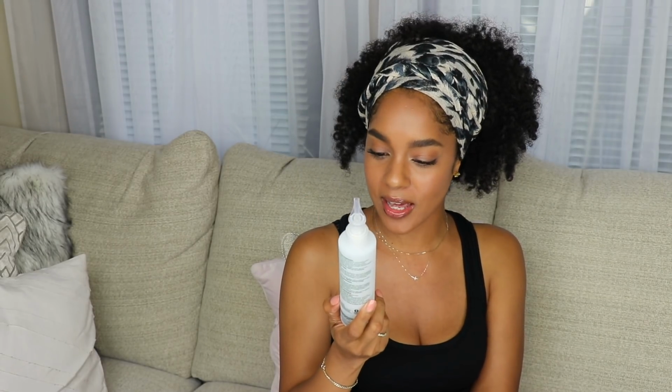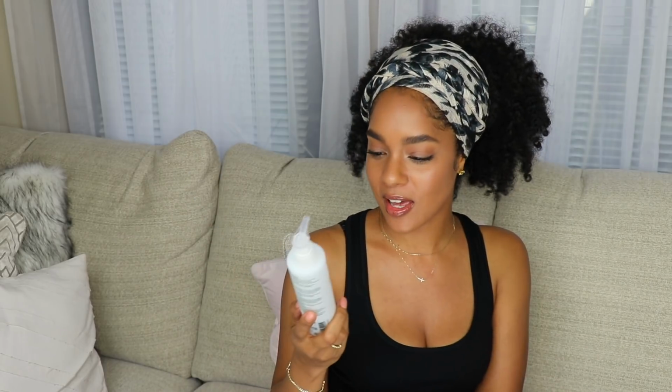Next, my favorite go-to toner that I have mentioned time and time again and that I always repurchase is by Caudalie, however you say it. It's the Moisturizing Toner. I love this because you can take it over your entire face, over your eyes. It doesn't sting, it doesn't burn, it doesn't cause any kind of irritation, and it doesn't make me break out. It's super simple and sensitive, and it just wipes away any kind of makeup or dirt that might have been left behind after you washed your face.